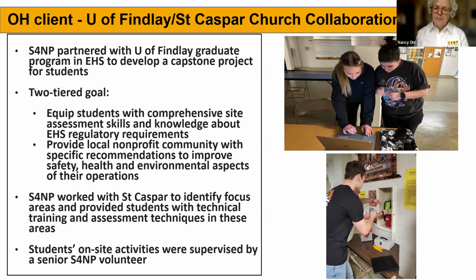And at the same time, this church, St. Casper Church in Ohio, is huge and has a school and it has a community center and it has, of course, a sanctuary. And so a lot of things going on there. They've been in operation many, many years, and they needed some support. So this combination of the students getting a project to round out their year and for the nonprofit to get what they needed was just an excellent opportunity for us.